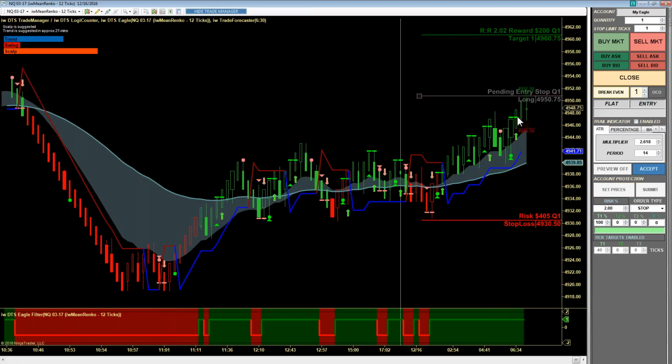So the signal itself printing right here. The second push simply means we allow the signal to engage, and then we see where the market flinches. That becomes our signal bar. I don't know what it is about the Eagle, but that happens a lot where the signal prints, the market makes a little reaction. The Eagle is really good at identifying a pretty sensitive area.